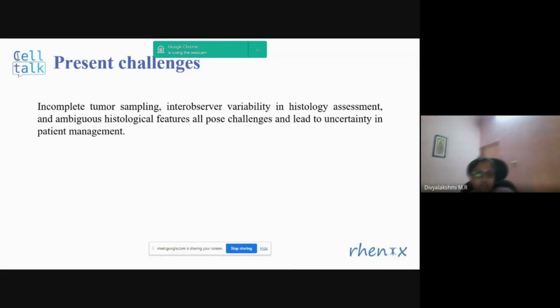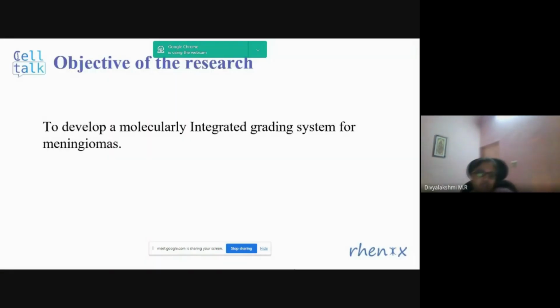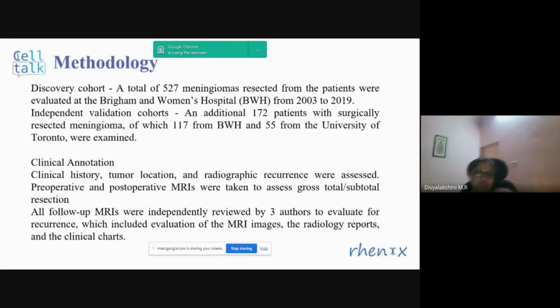The various challenges here are again incomplete tumor sampling, inter-observer variability in the histological assessment, and ambiguity of the histological features, and this may lead to uncertainty in patient management. That is why the aim of the study was to develop a molecularly integrated grading system for the meningiomas.